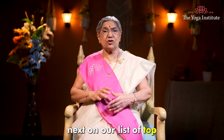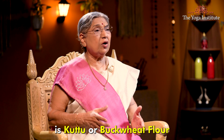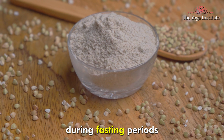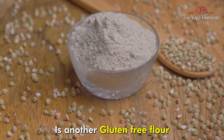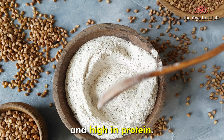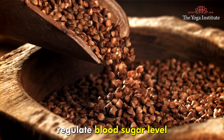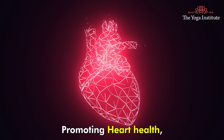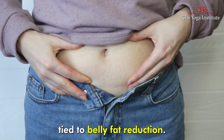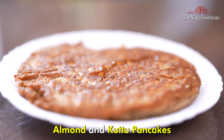Next on our list of top weight loss flours is Kuttu or buckwheat flour. Kuttu flour, commonly used during the fasting period, is another gluten-free flour that is low in calories and high in protein. Buckwheat helps regulate blood sugar levels and promotes heart health, which is closely tied to belly fat reduction. Let's learn how to make almond and kuttu pancakes.